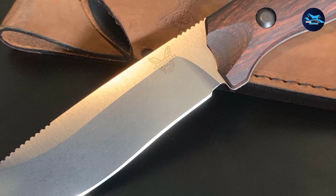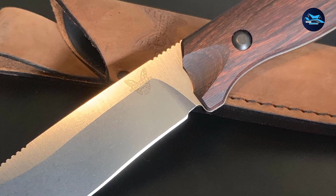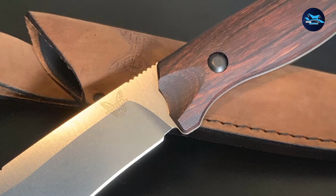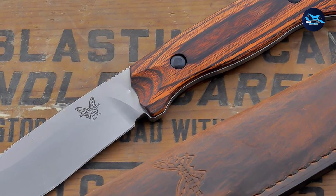BENCHMADE thought about everything up front. You will not have to browse the market for a sheath for protection, carrying, and storage. A leather sheath is included in the package and fits fine. The blade is made of stainless steel, so it will not require too much cleaning.